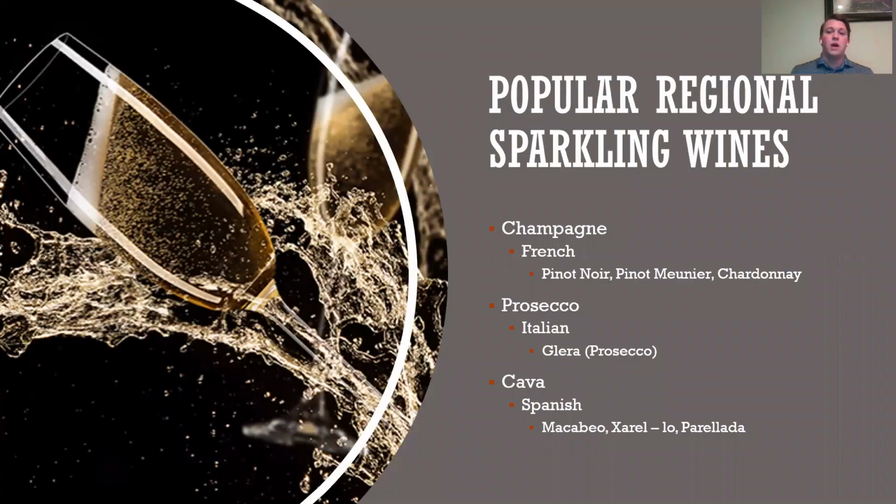Some popular regions in sparkling wines. The first one, of course, is Champagne. You can't talk about sparkling wine without talking about Champagne. Champagne is in France, but the Champagne region is the only region that is allowed to make champagne. Outside of that, it's sparkling wine. No one else can claim to make champagne. Champagne has three major grape varietals that you'll see: Pinot Noir, Pinot Meunier, and Chardonnay.